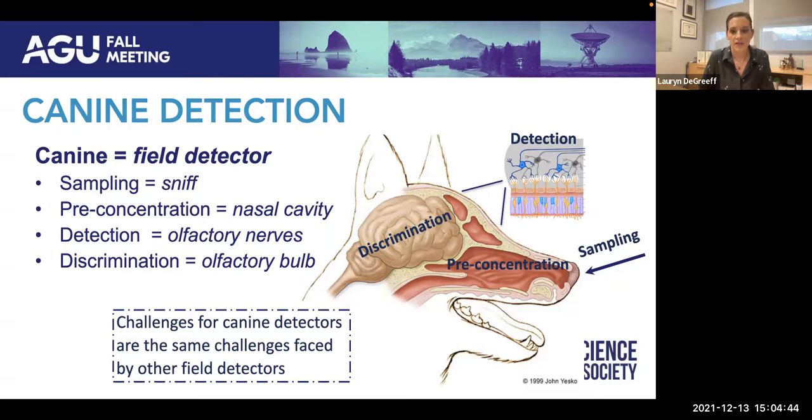And also, like mechanical instrumentation, fundamental research, standardization, and rigorous testing are necessary to understand how the detection is occurring and to make it better and improve detection proficiency. This has been the overarching goal of our collaboration. Next slide, please.